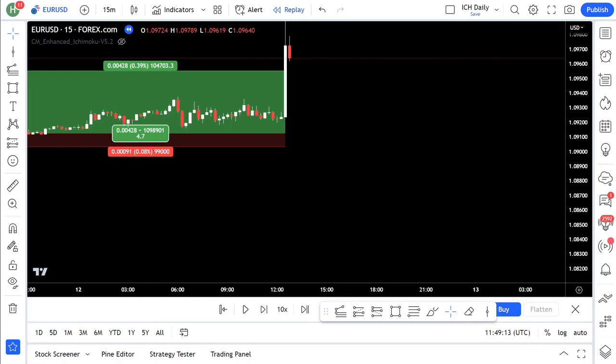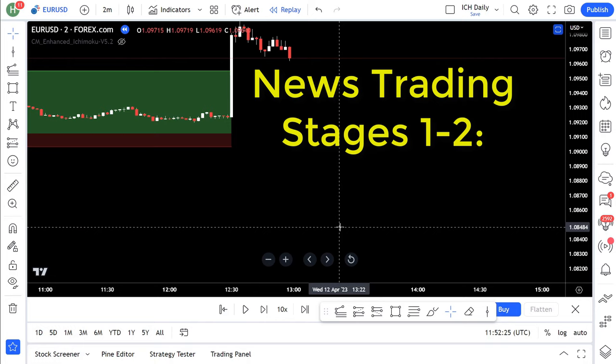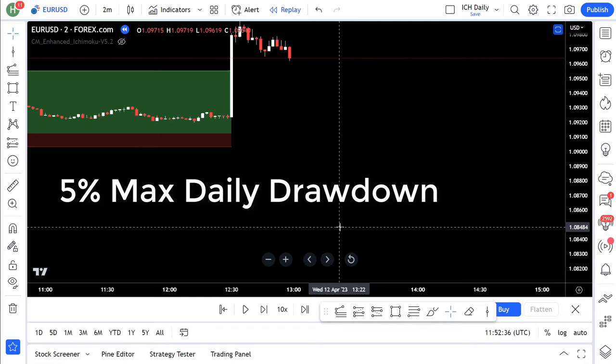This is a 15-minute chart, but even jumping down to the 2-minute, we see this move was sudden. In this case, we did make money, but it could have just as easily gone the other way. If we were wrong and didn't have a stop loss in place, we could have easily been in 5% drawdown just from this one trade, and lost the entire challenge.